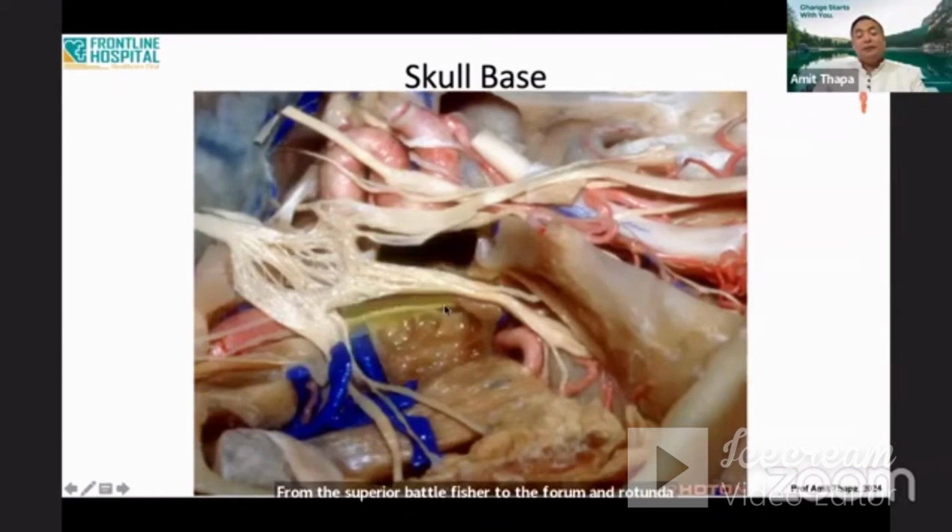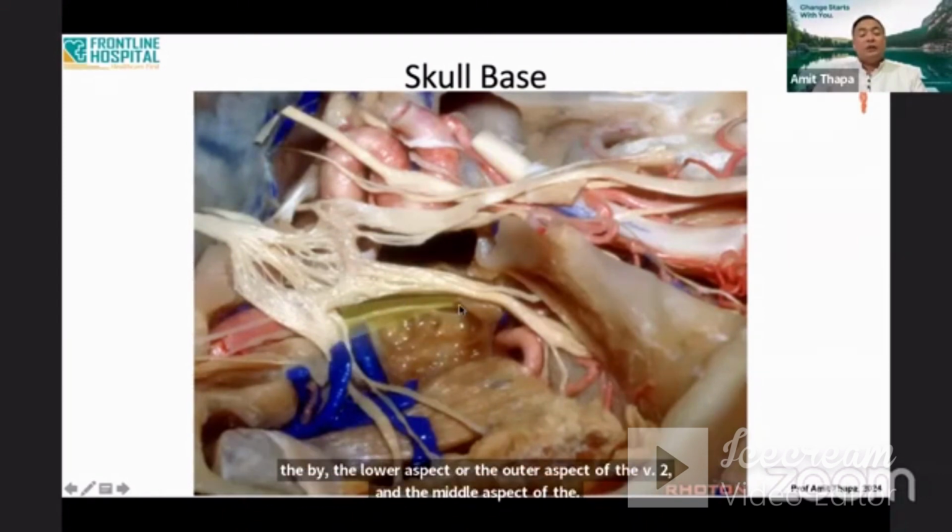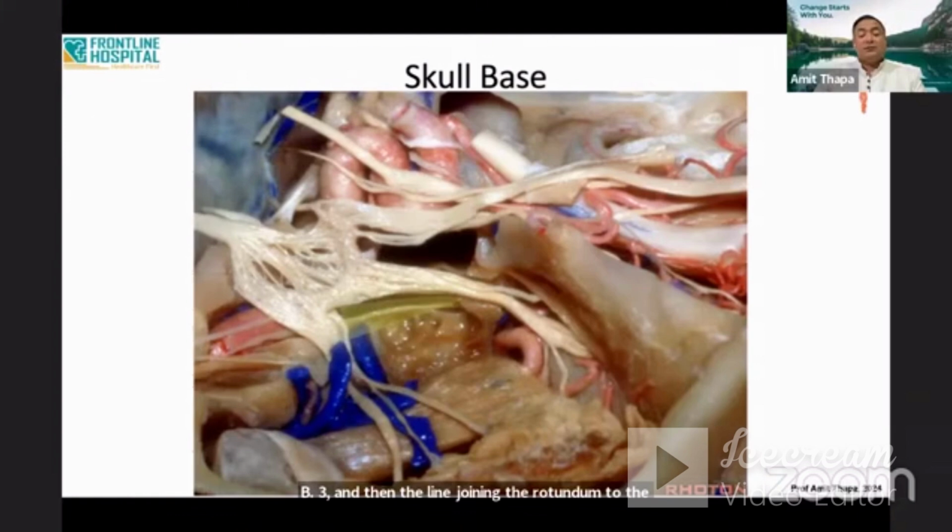And similarly, the anterolateral triangle, which is made by the lower aspect or the outer aspect of the V2 and the middle aspect of the V3, and then the line joining the foramen rotundum to the foramen ovale is the anterolateral triangle, which again gives access to the sphenoid sinus.